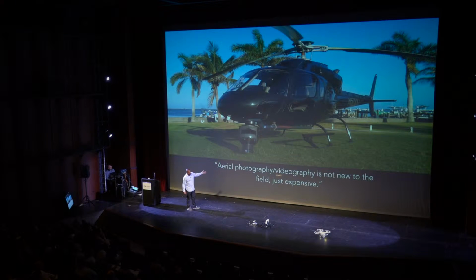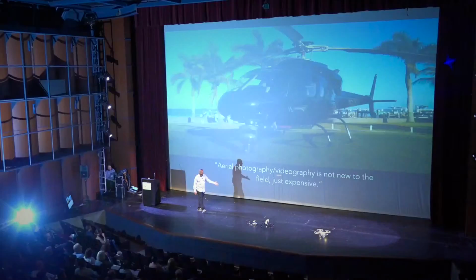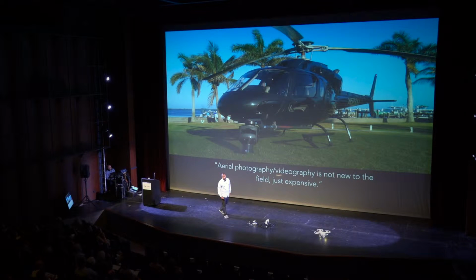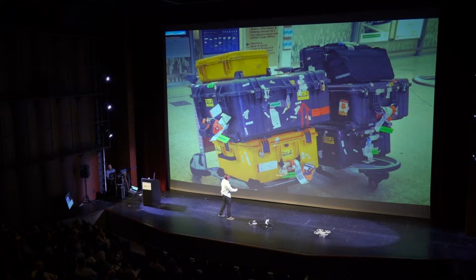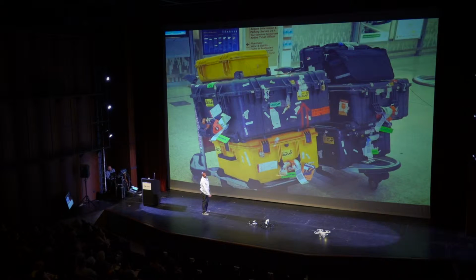Videographers have been using aerial for a while. It's very expensive, and not to mention the carbon footprint. Let me go back. The carbon footprint on something like this, you've got to bring your rig out, you've got to bring your heli out. This is how I travel. We can fly a whole cine rig in a couple of cases. So the ladies who travel a lot of baggage, I ride solo, and this is what I travel with. It happens, and everyone's always excited.